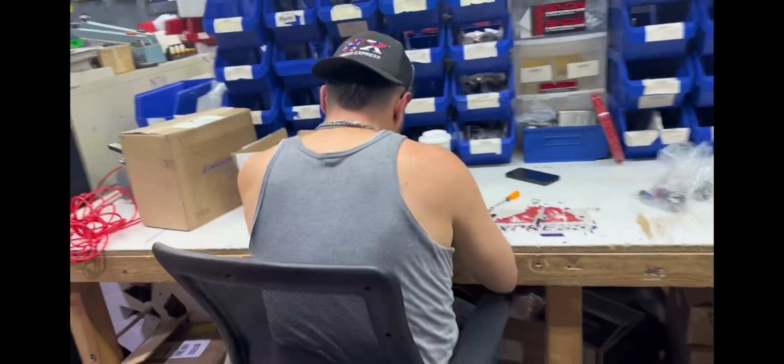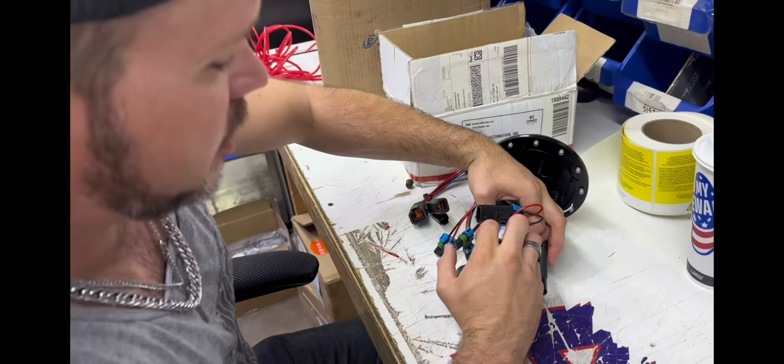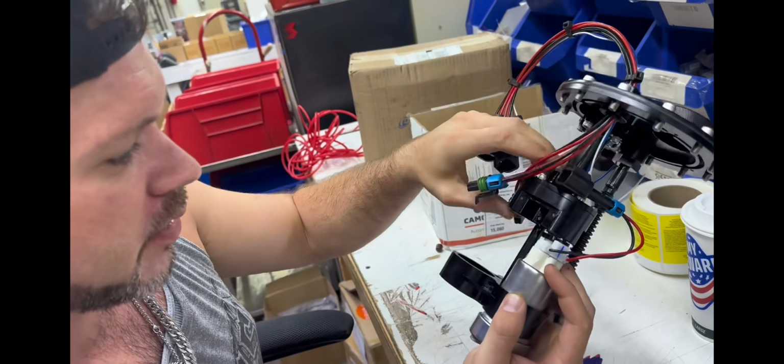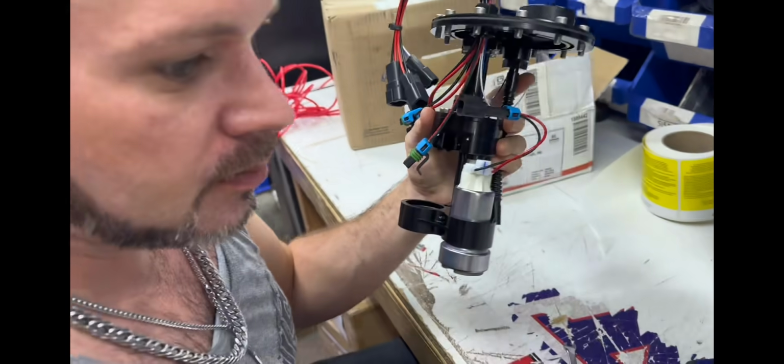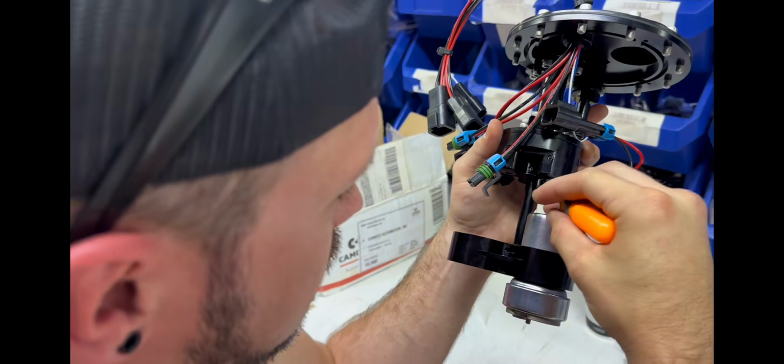My boy Jay over here assembling a pump. What do we got going here, bud? I am installing the TI pumps into this fuel hat that you needed for your configuration. So you got 2 more. What size fuel pumps we putting in this, Johnny? The 470 LP. So it'll have 3 470s in it.